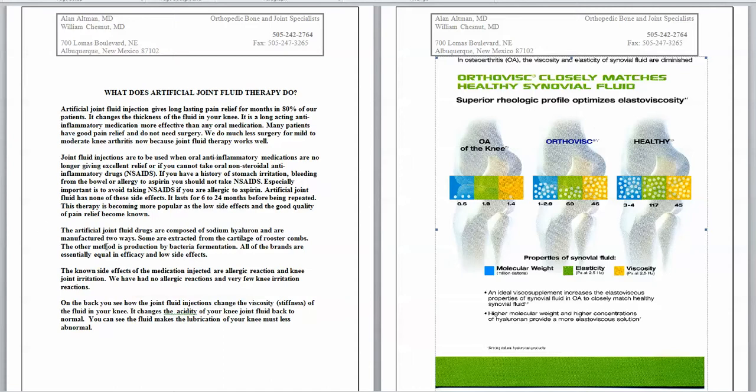What is the stuff? Sodium hyaluron is the name of the active agent, and it's manufactured two ways. One is extracted from the cartilage of the combs of roosters, and the second is it can be fermented by specific bacteria to produce it, genetically engineered bacteria.